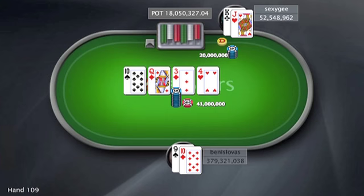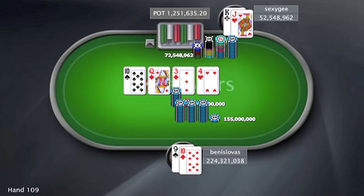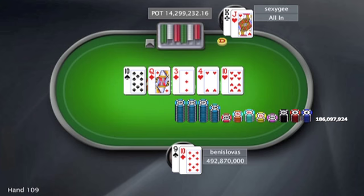Sexy G firing away here. And he gets check-raised by Benislovas. So really aggressive stuff from the Russian. Sexy G can't really go anywhere. A lot of money in the middle. He has outs to hit, but if he doesn't hit them, this one is over. The 10 of hearts means that Benislovas makes trips, but much more than that means that he takes down the Sunday Million 7th anniversary special.